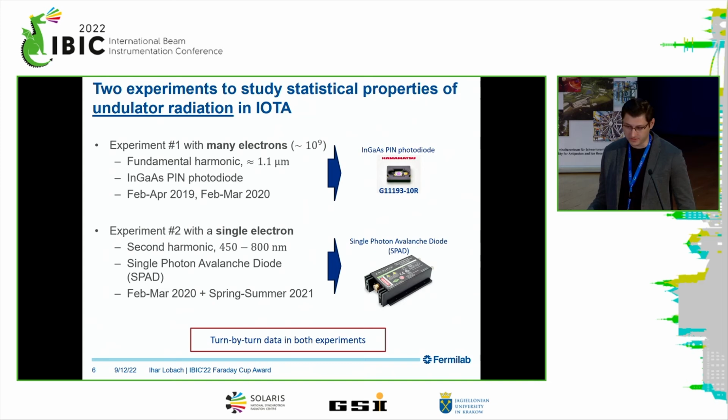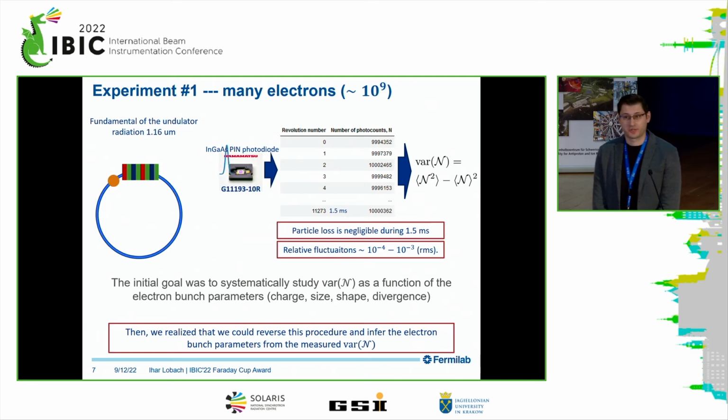So the idea of the first experiment with many electrons was to record the number of detected undulator radiation photons for each revolution in IOTA for about 11,000 consecutive revolutions. The particle loss during this collection time was negligible. Then we would calculate the variance of the 11,000 recorded numbers. And the initial goal was to systematically study this variance of the number of detected photons as a function of various electron bunch parameters, such as charge, size, shape, divergence, etc. But later, we also realized that we could reverse this procedure and try to infer some electron bunch parameters from the measured variance.